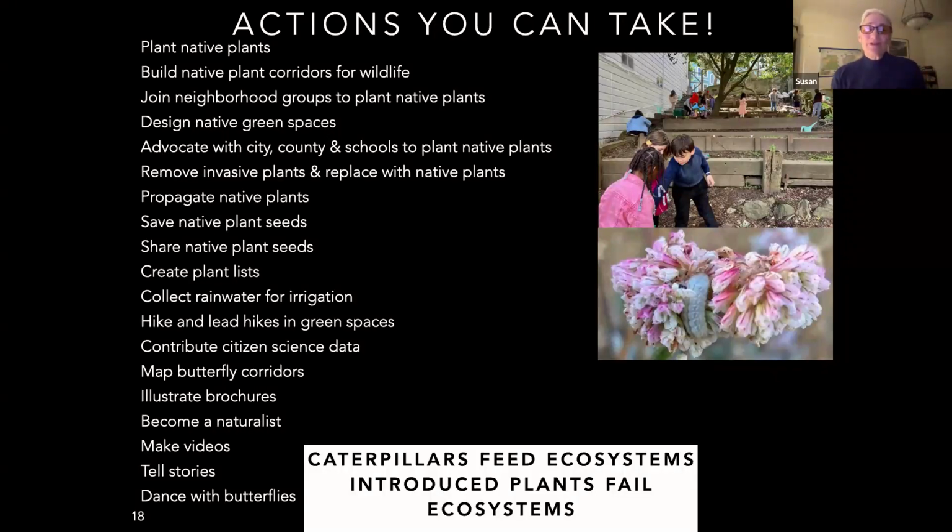Consider joining a neighborhood group to plant native plants, to teach people what the plants are, to teach people what the butterflies are, to teach people what the ecosystem is like, and to teach people what the weeds are, so that when they're walking by, they'll just pull them out like I do. It's interesting. I heard someone say that we live in an environment that is entirely designed, so we might as well get good at it. So consider learning how to design native green spaces.